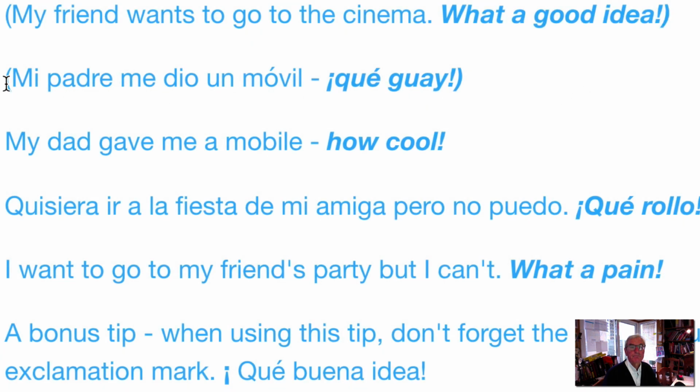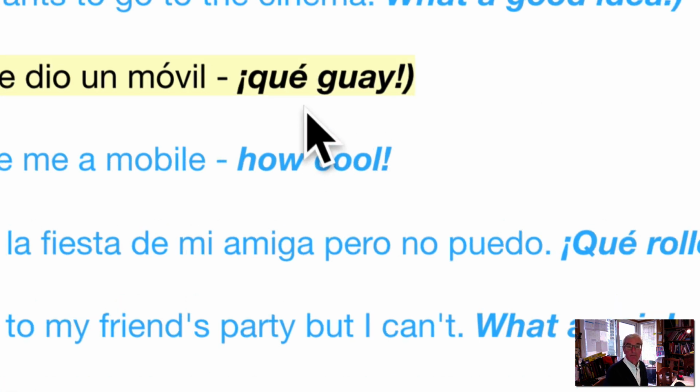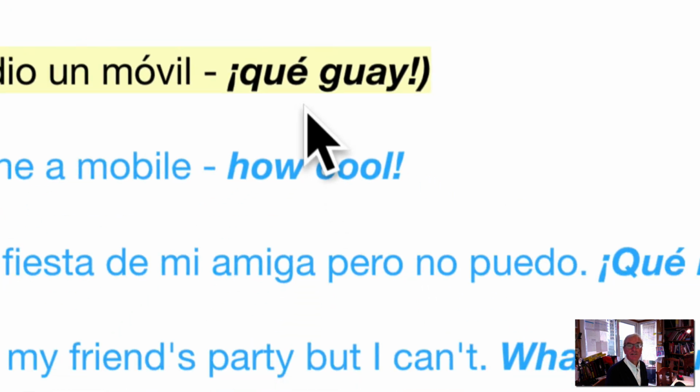How about this one then? Mi padre me dio un móvil. ¡Qué guay! Now I'm sure that you've come across this ¡Qué guay! And underneath there's the translation, how cool. So, my dad gave me a mobile, how cool. In Spanish, mi madre me dio un móvil. Qué guay. Yeah, you're beginning to get the idea, and I'm having a lot of fun with my computer, I must admit.